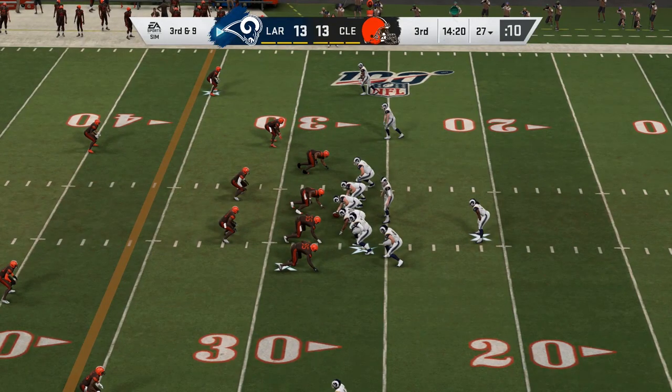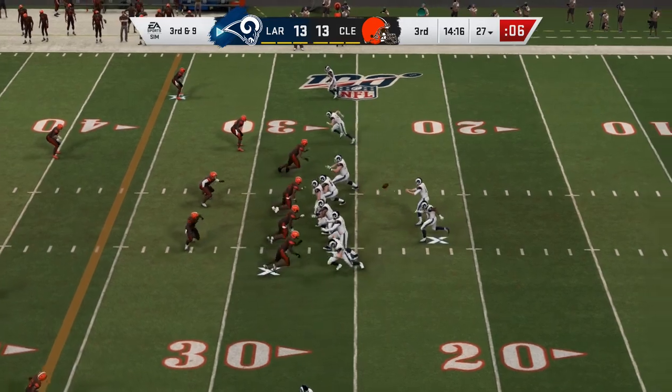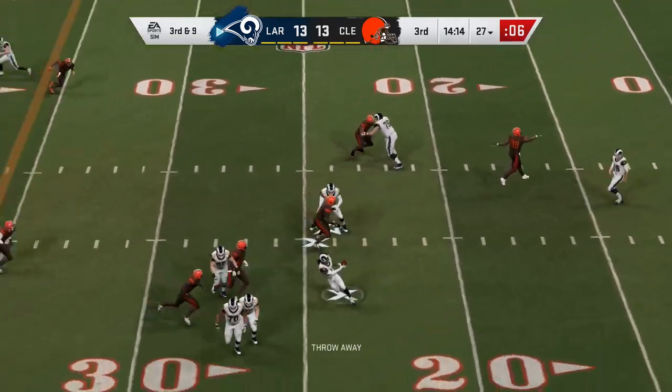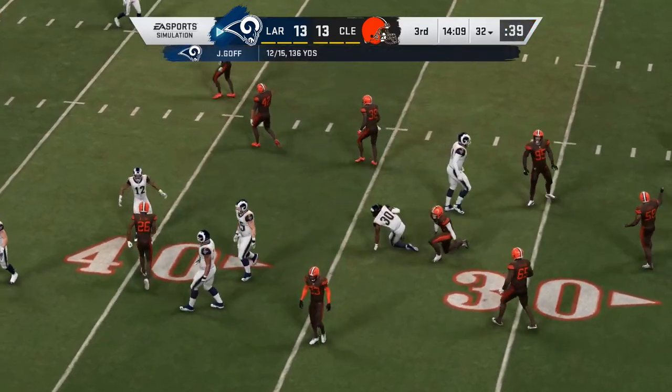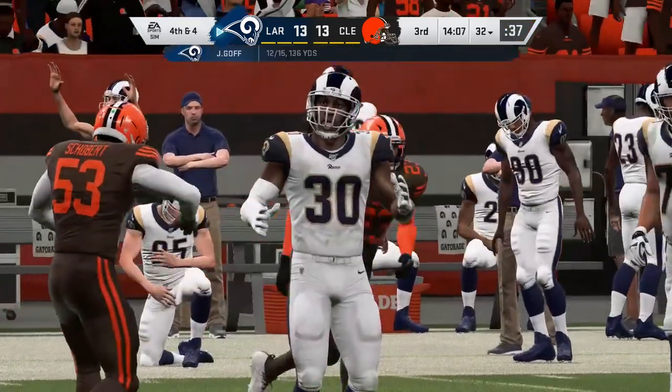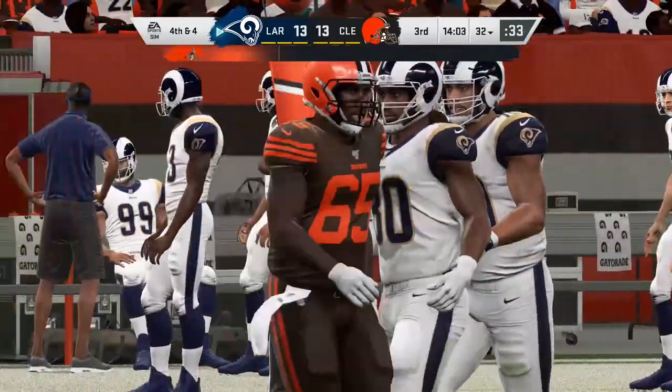And for the Browns, a nickel set here on 3rd down. To throw is gone. And they'll set up the screen to Gurley. And a good job defensively. They stop him short of the first at the 32. Well, they do get 5 there, but it's not enough. And it'll be 4th down.